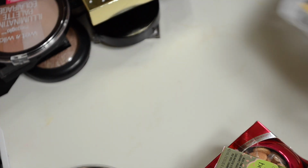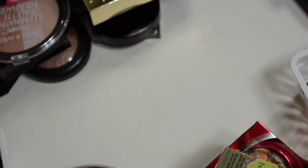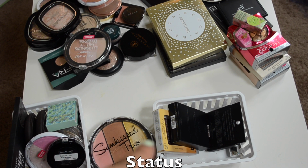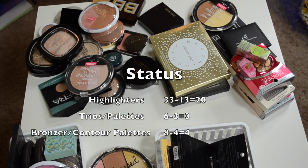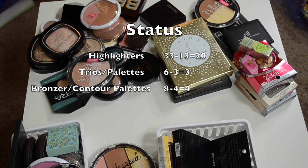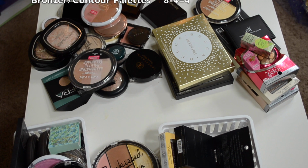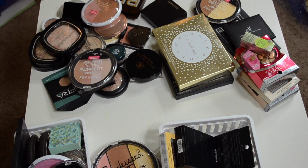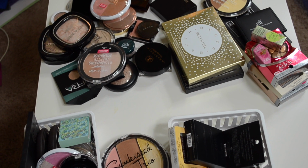So I am done decluttering, and I'm going to show you my keeping pile and also the ones I decluttered. So all the lower ones that you see, those are all the highlighters and bronzers and trios that I decluttered, and all the top pile is what I am keeping. So that still is a lot of highlighters. I have to hang on and stop buying highlighters, but yeah, that's my pile for now. So I think I did pretty okay, but I still need to condense. So that's the end of this video. That's the status of my collection at this point, and I will be decluttering even more.